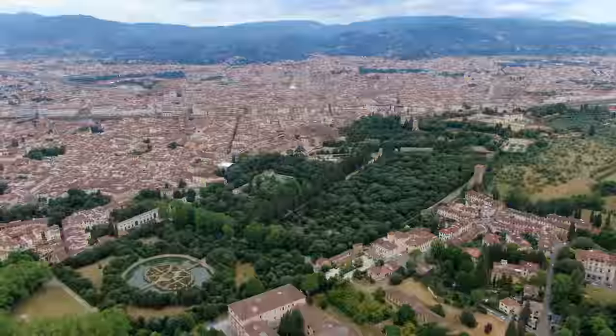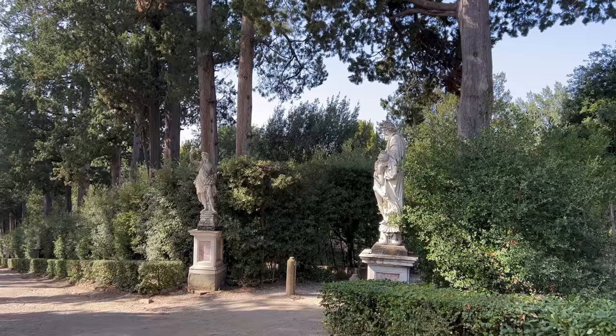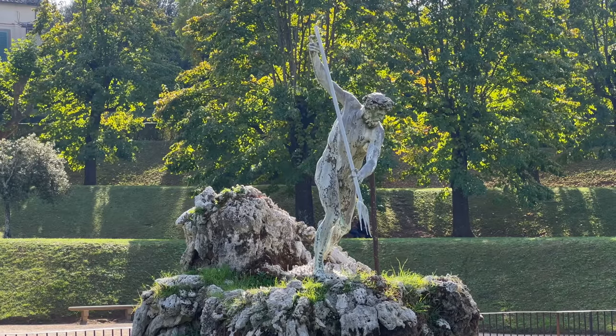So the thing you have to understand about the Boboli Gardens is that it's not famous for its flowers, such as other gardens are. It's famous for its massive green space that is actually peppered with statues and sculptures and fountains and famous artworks from artists 300, 400, 500 years ago.